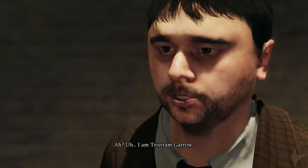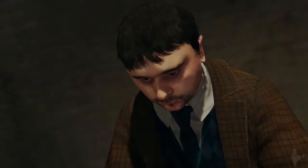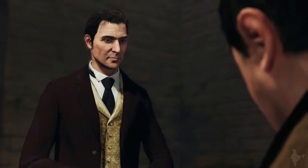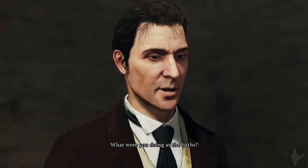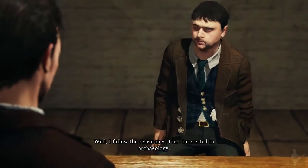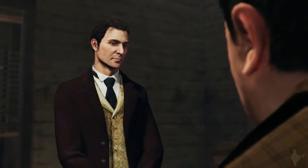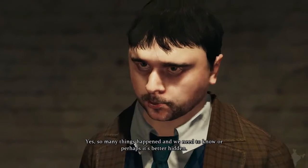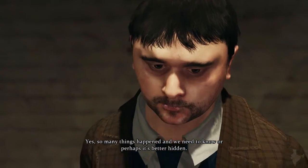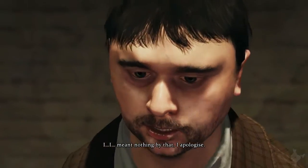I am Tristram Garrow. What is your occupation? I am a counsellor at the district chamber. And what were you doing at the baths? Well, I follow the researches. I am interested in archaeology. You follow them? Yes. So many things happened and we need to know. Or perhaps it's better hidden. I beg your pardon, Mr. Garrow. I meant nothing by that. I apologise.